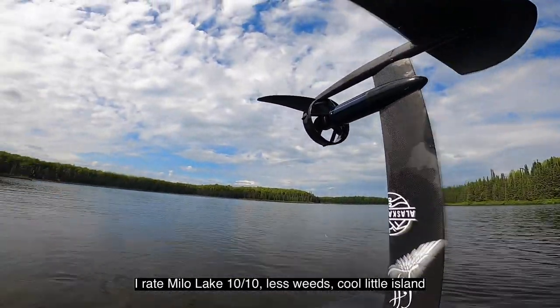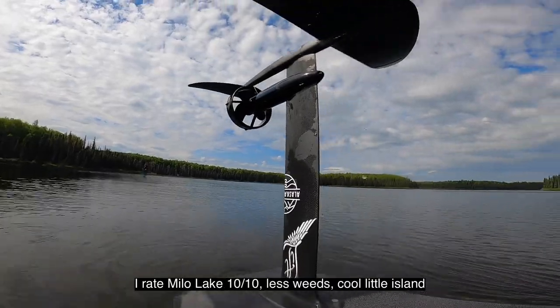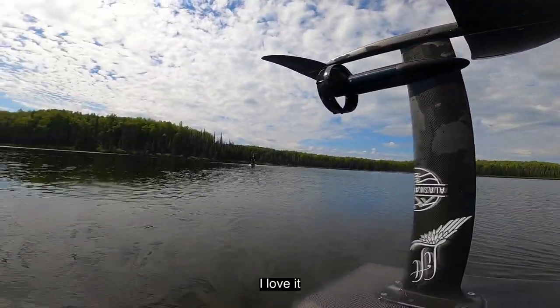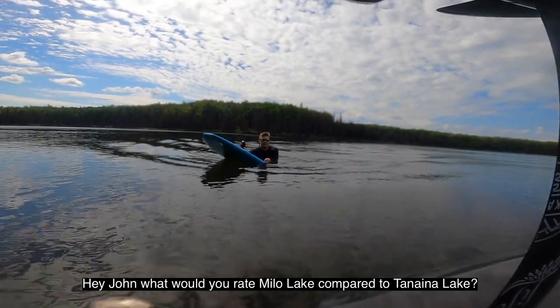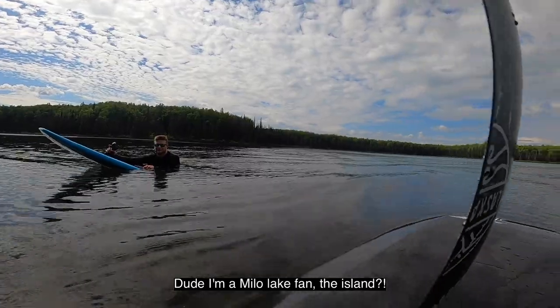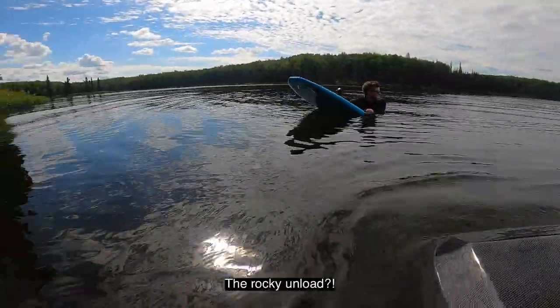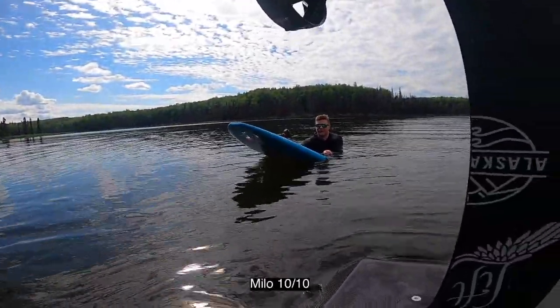I rate Milo Lake 10 out of 10. Less weeds, cool little island. I love it. So John, how would you rate Milo Lake compared to Tenina Lake? I don't know, I'm kind of a Tenina Lake fan. Dude, I'm a Milo Lake fan, dude. The island, pretty cool, though. The rocky unload, big fan. Milo, 10 out of 10.